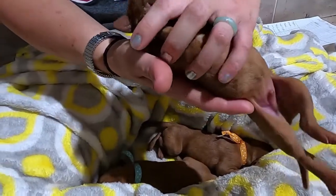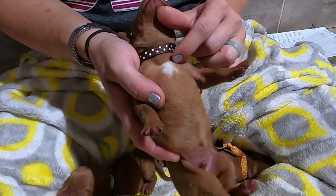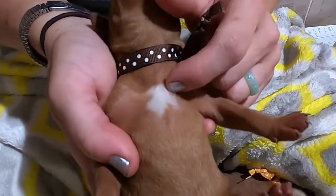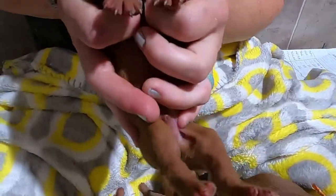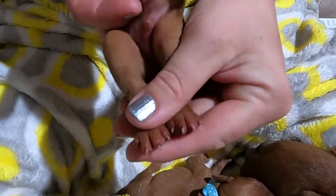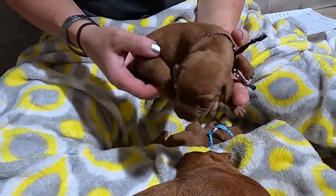And let's take a look at him. If we roll him back, he's solid in the neck and throat. He has a symmetrical, almost sheriff's badge look right here on his chest. Definite white marking there. Something like that definitely stays through maturity. His front paws are solid, and his back paws are solid as well. So there is our brown boy. Again, 14.4 ounces for him. I'll let him go over by Mama.